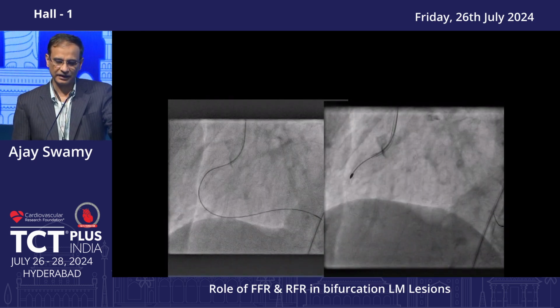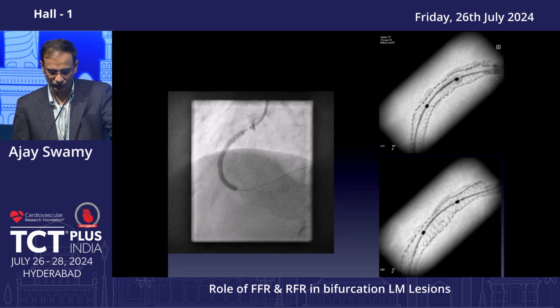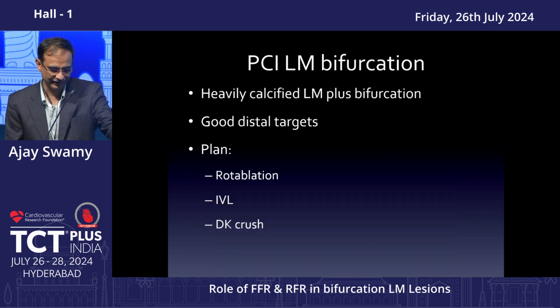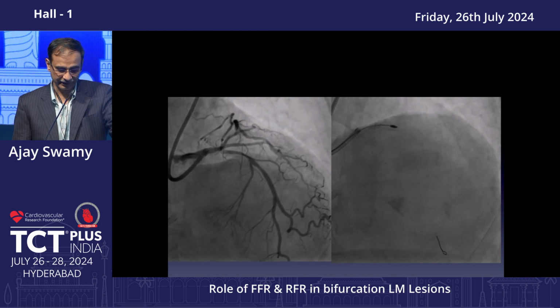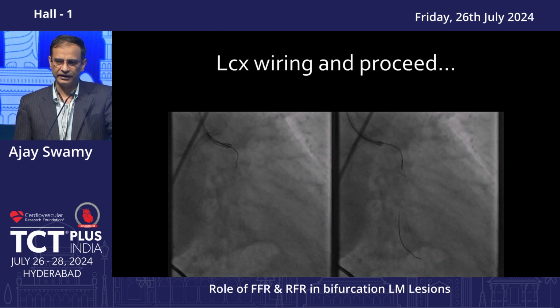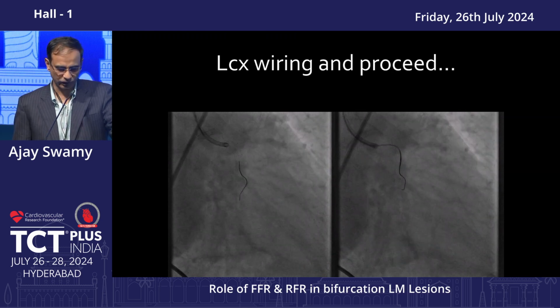This is a rota plus a cutting balloon and an OPN. And you can see where we've used a cutting balloon followed by a stent followed by an OPN to get good expansion, and that's what the RCA was like. So we've got good distal targets, but there's a lot of calcium in the proximal part, and we did rotablation to the LAD. I've left the LCX wiring on purpose to show you how difficult and how tortuous this was.